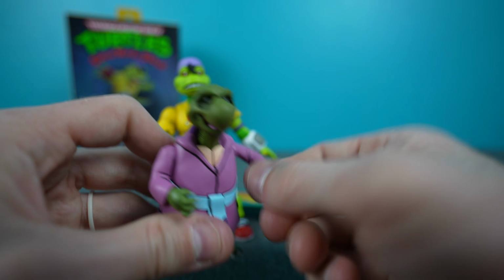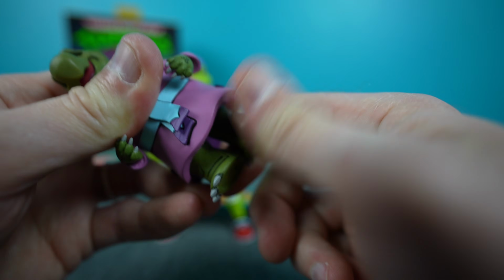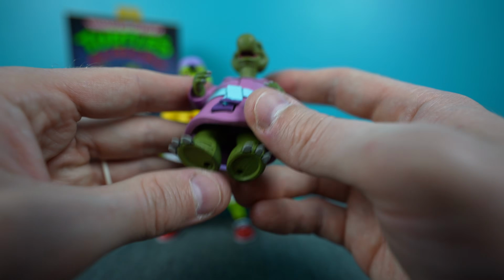You do have 360 degree rotation at the wrist, and then down here at the legs you'll have individual swivel, 360 degree rotation for each foot. But you can't spread them, you can't do anything else with them. It's just basically a stationary position.